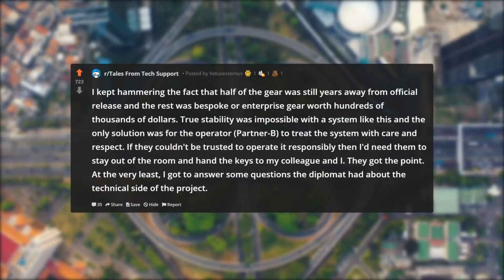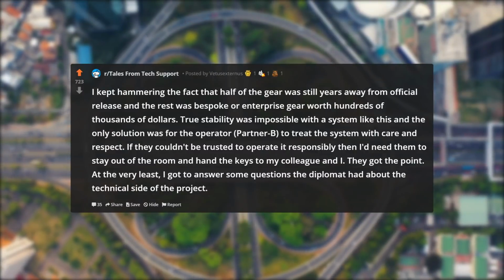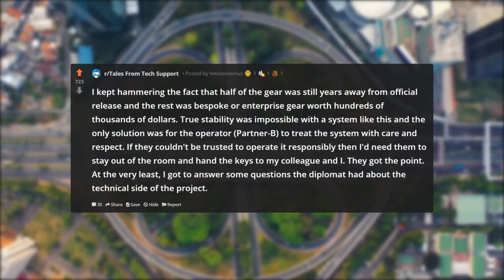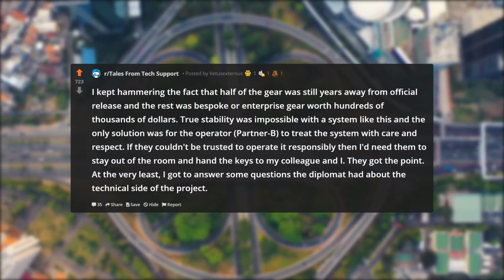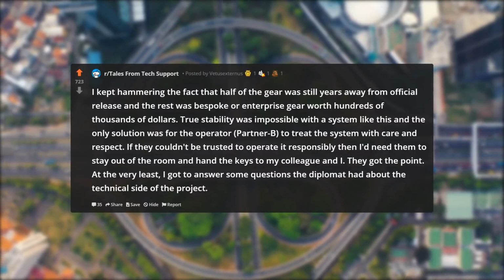I kept hammering the fact that half of the gear was still years away from official release, and the rest was bespoke or enterprise gear worth hundreds of thousands of dollars. True stability was impossible with a system like this, and the only solution was for the operator, Partner B, to treat the system with care and respect.